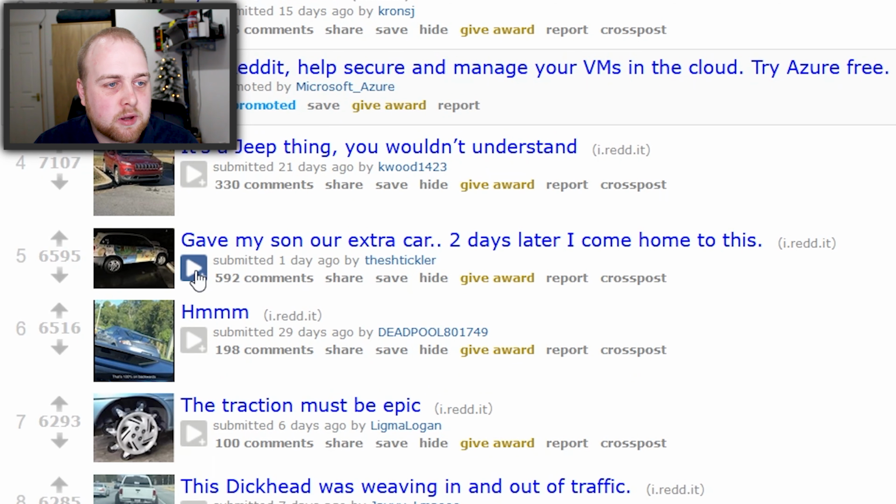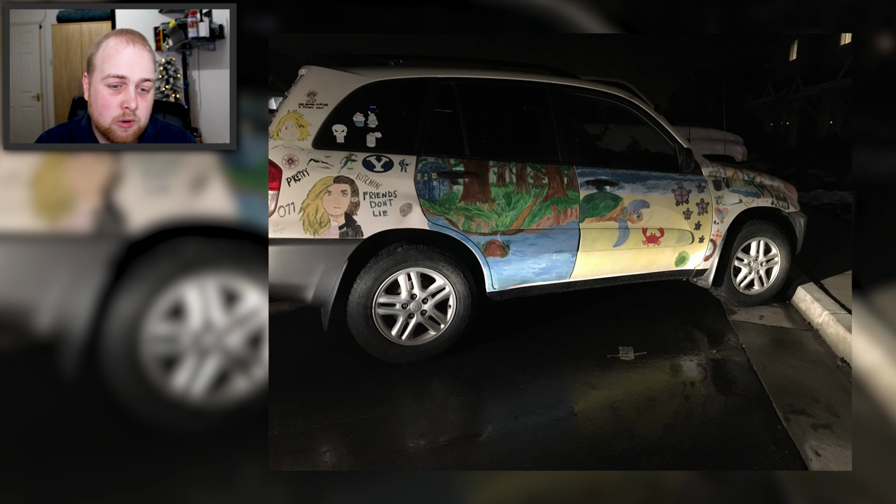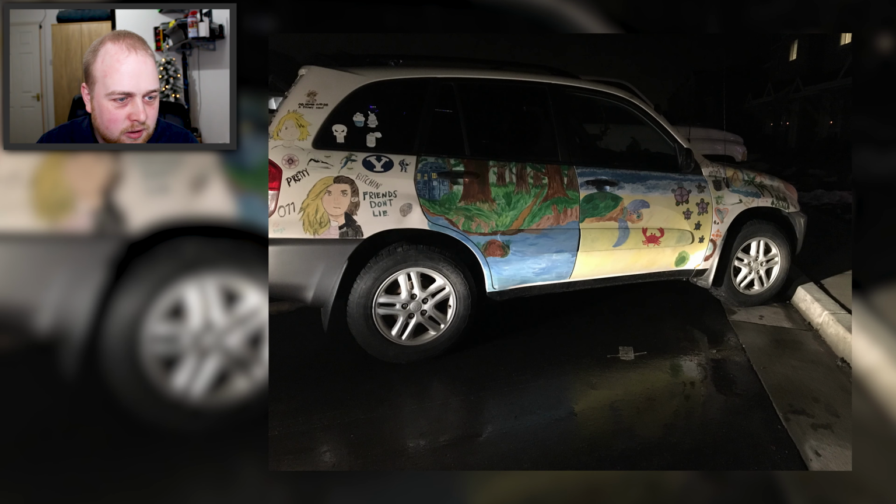Number 5. Gave my son our extra car. 2 days later, come home to this. Wow. Someone's had some fun with the felt tips. So they've got like a beach scene, a river scene. Is that a TARDIS? There's a TARDIS on it. Is that a Punisher? Okay. There's loads of little Easter eggs on this. Not really the sort of thing that you'd want to find, but still, each of their own.